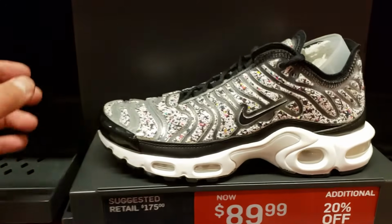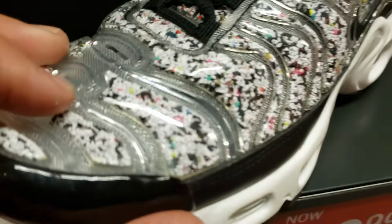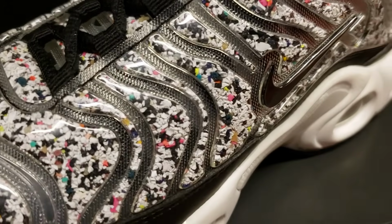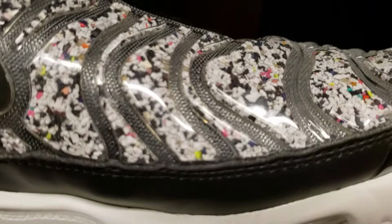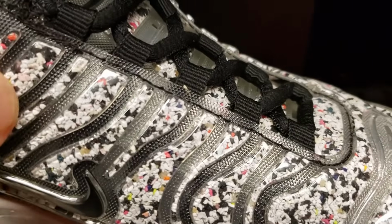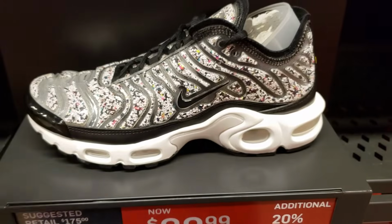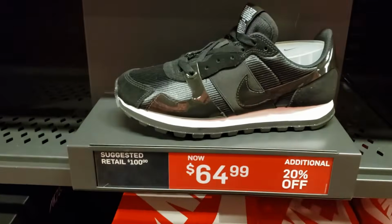Some interesting Air Max Plus. I've never seen these. Look at that. Looks like there's little mesh wires running across. Oh, that's crazy. Wow. It's like little wires, and then there's little bits of plastic inside. Holy crap. If you went like this, it should move. Look, you could actually see the little bits of plastic or whatever moving. That's crazy. I don't know what that is, man. I have no clue what that is, but yeah, that's definitely unique. But $90, 30% off.